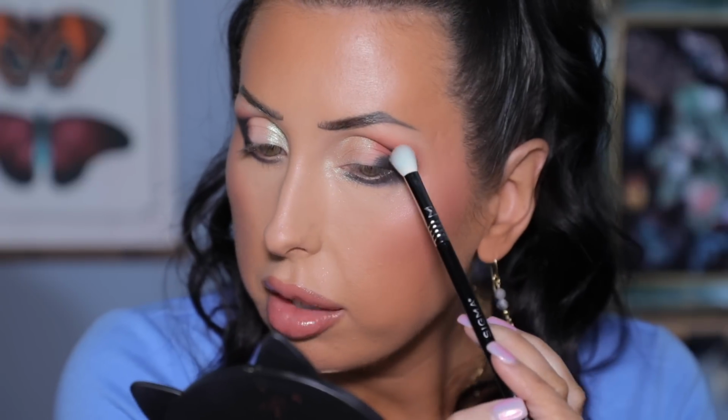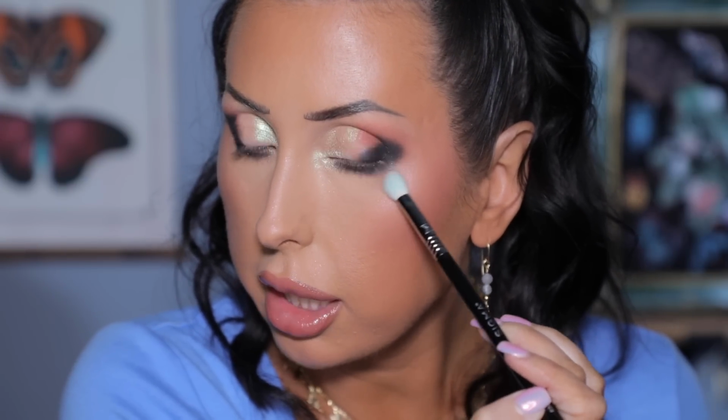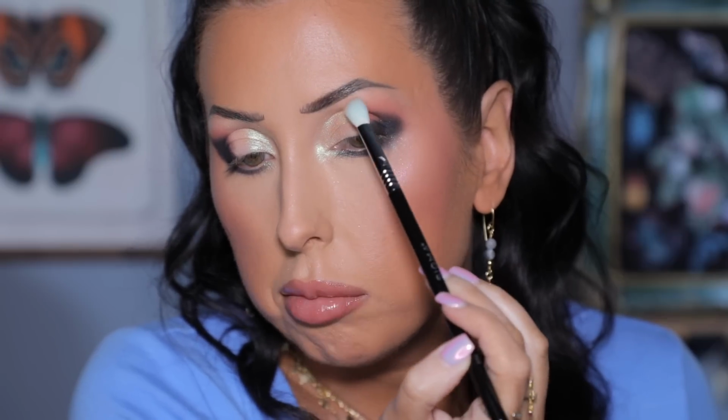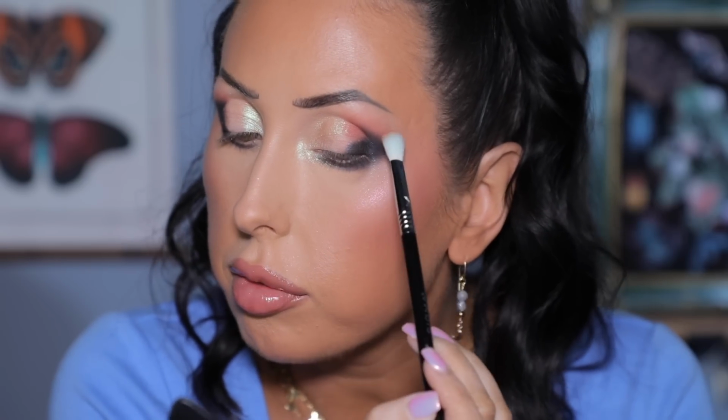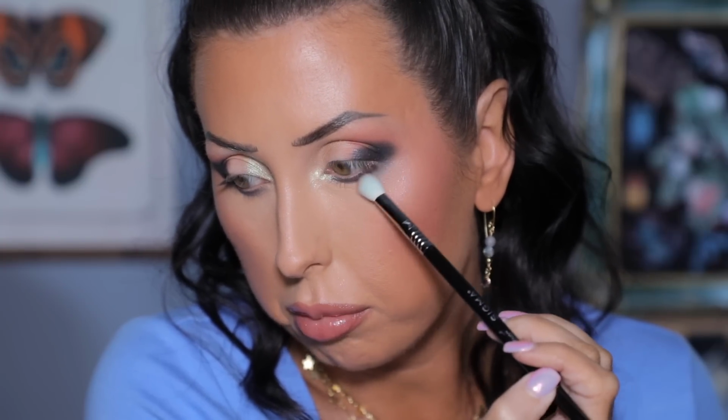Okay, I'm picking this up on a bigger, fluffy brush, and I just took a tiny bit of the shadow. I'm using this to really buff and blend out here and up where we had that peachy shade. You could definitely just use that shade Comet, the first matte that we used, if you would like, but I think having this shade that's a little bit lighter and a different tone is going to give us a little more dimension. So I'm just going to lightly buff and blend right in here, but I don't want to overblend. I don't want this navy to get away from me.